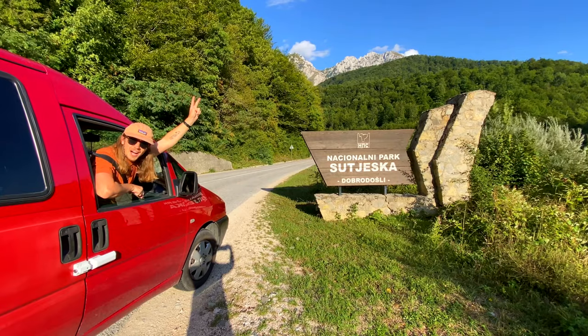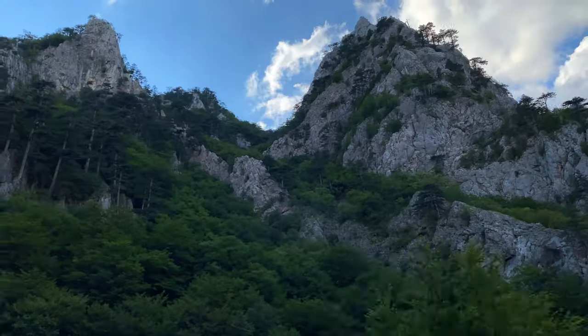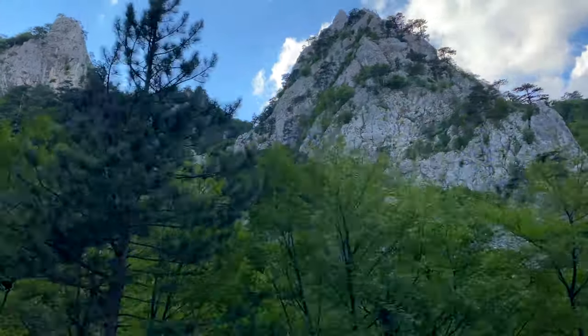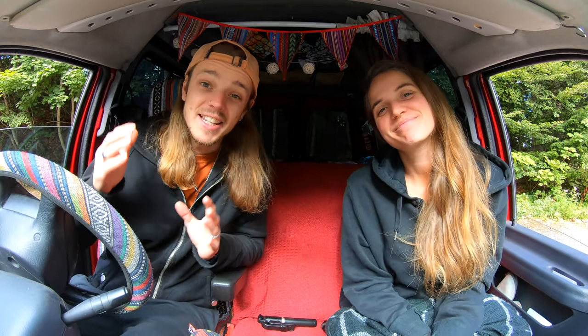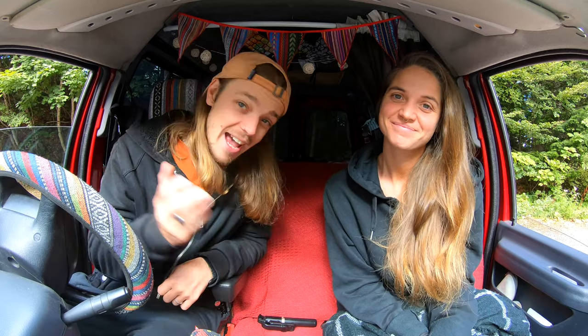National Park! Good morning, world! Welcome to our Odyssey! So, yesterday we made our way out of Mostar and towards the Dinaric Alps, a mountain range on the eastern border of Bosnia and Herzegovina.